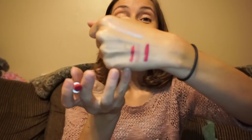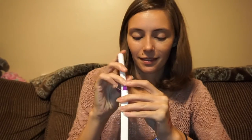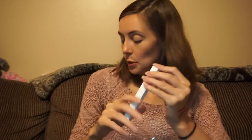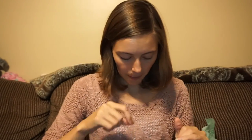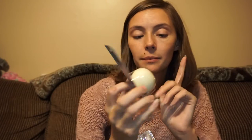It's slightly brighter than Poppin'. I like that. I like it a lot. Right, new lippies to try out. All right, we also have an EOS. This is Vanilla Bean. So we have an EOS and Vanilla Bean.